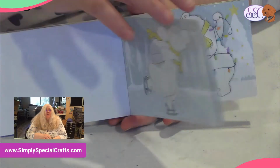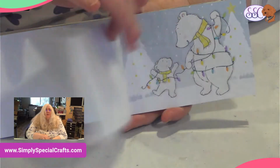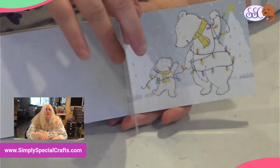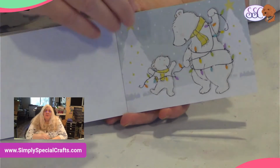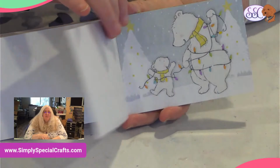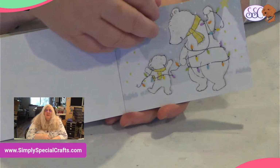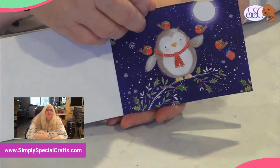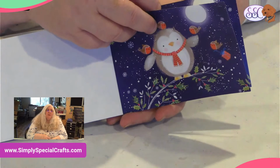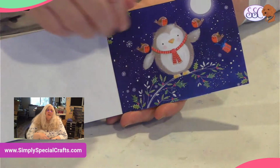Ice skating polar bears, anybody? Stringing lights polar bears. Remember how fun the Nouveau drops are on the lights when you do some of these cards? That's one nice way to add texture to these. Oh yeah, there's a number of them that would be great for winter themed cards other than Christmas. Absolutely.